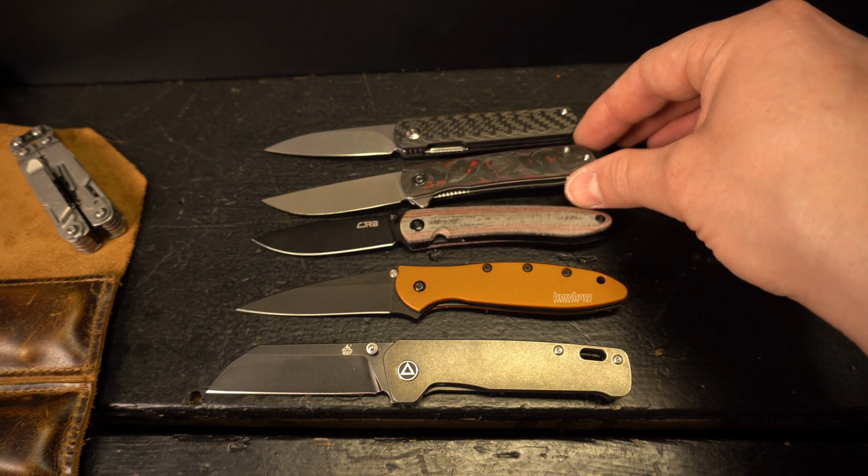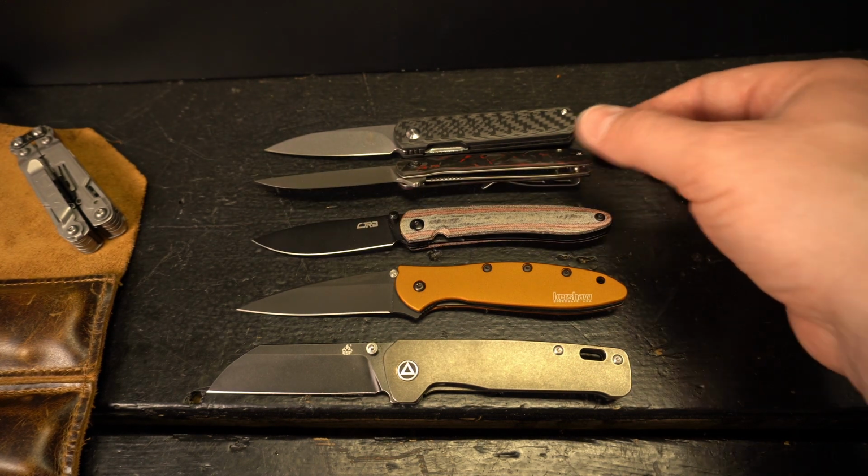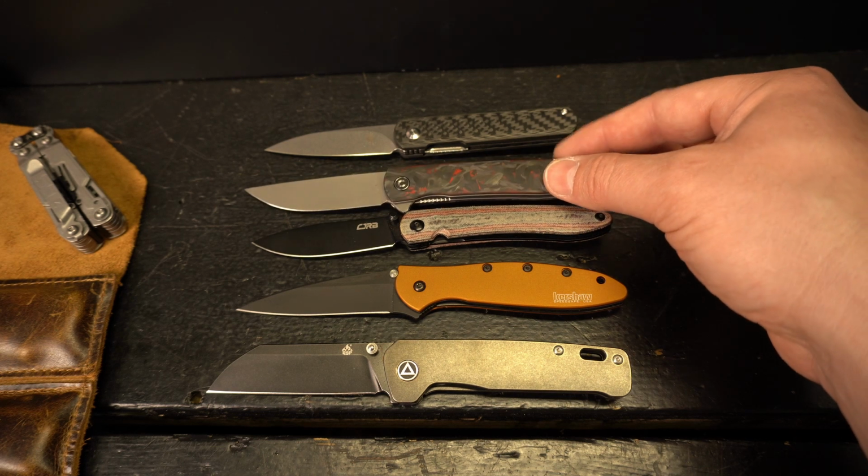So there it is. You see that pocket clip so ridiculous? It's just disrupting everything over there. So that's everything that I think. That's my top 10 for office carry.